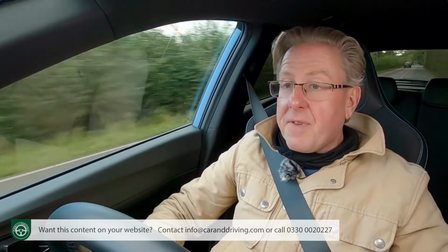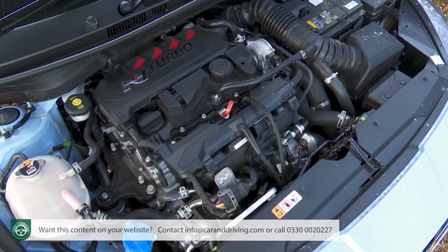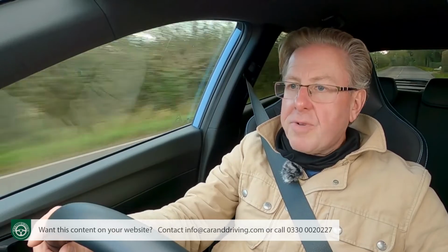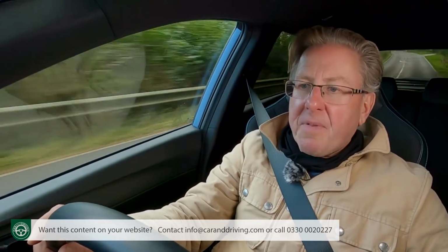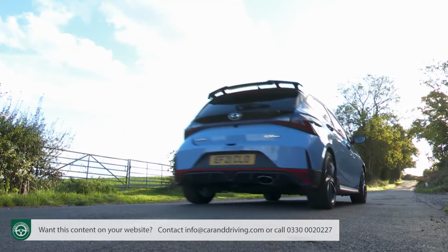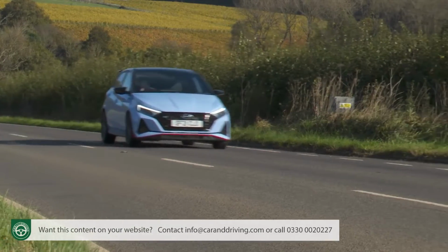On paper, most of the right figures are delivered here for fully paid-up membership of the frantically fast section of the hot hatch supermini sector. There's a 1.6-litre four-cylinder turbo engine developing 204 PS. That's pretty much what you'll get from a rival Ford Fiesta ST. The i20N's performance figures near replicate those of that Ford too. Rest to 62 miles an hour in 6.7 seconds. The ST is 6.5 seconds, on the way to 143 miles an hour.